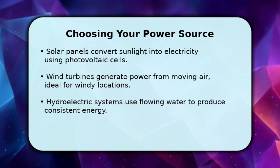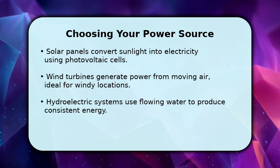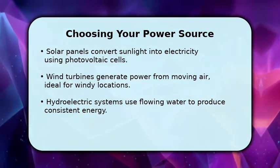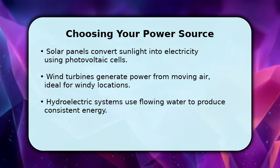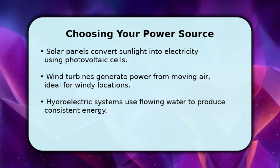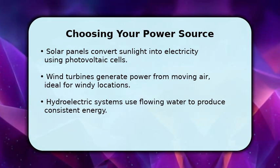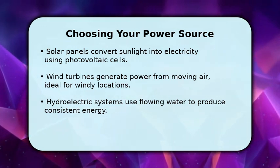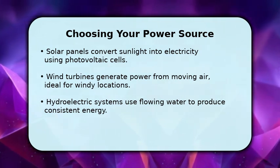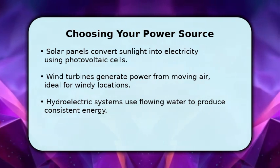Once you know your energy needs, select a primary power source. Solar panels are very popular, converting sunlight directly into electricity. Wind turbines are excellent for areas with consistent breezes, harnessing kinetic energy. For those with access to flowing water, a small hydroelectric system can provide a reliable, continuous power supply. Each option has unique benefits, so choose the one best suited to your specific environment and resource availability.